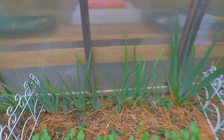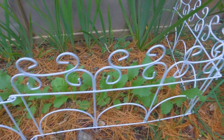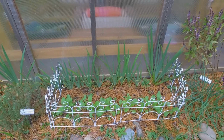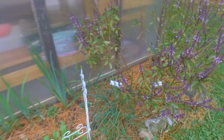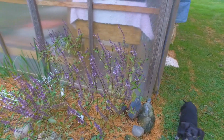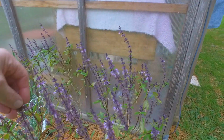Now, if you remember last time, I did have a row of turnips planted here for no particular reason, and you can see that there's some little temporary fencing around there, which I guess I'll explain later. And the chives are still doing just fine, and the basil, Asian sweet Thai, is also doing fine, although you can tell it's thinning out and aging a bit.